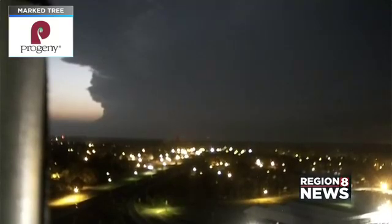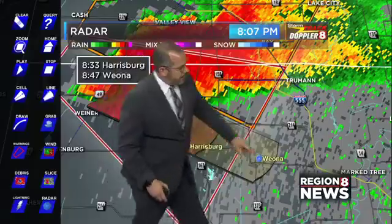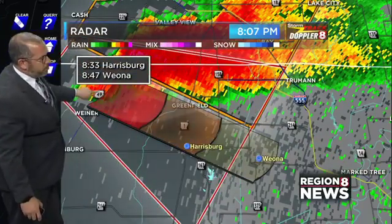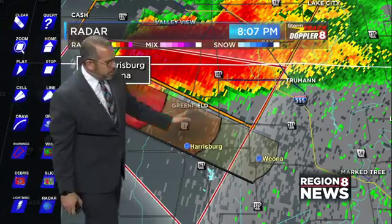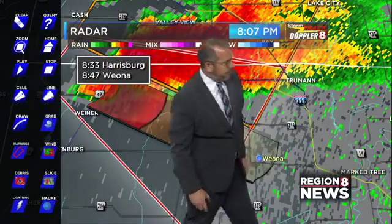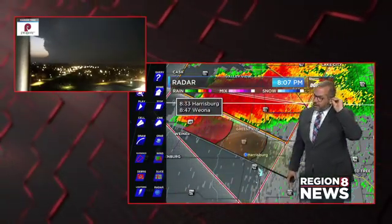But as a whole, we can see the body, the updraft, and the main area of that storm pretty well from Mark Tree. If you look at radar, let me show you. Let me get out of the way. This is where that camera is, so we're looking from there back into this storm. You put a storm track on this, we've got it coming near Harrisburg at 8:33, Weona 8:47. If this continues on, that camera sits right here, and it looks down Interstate 555. If that thing is still rotating, we will have eyes on it also as it continues moving through.